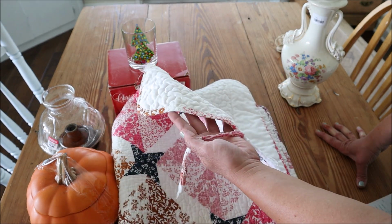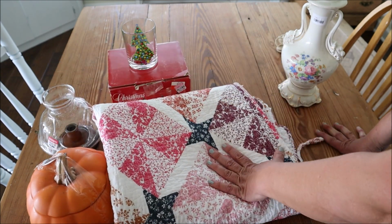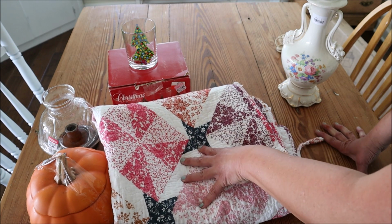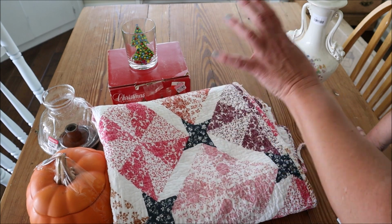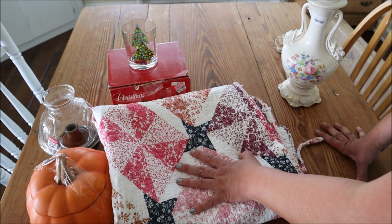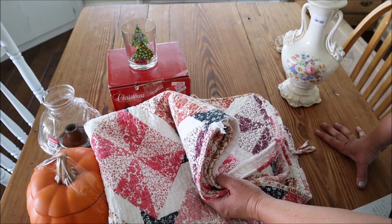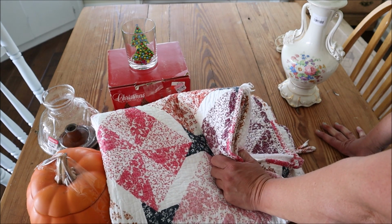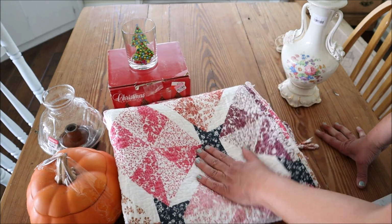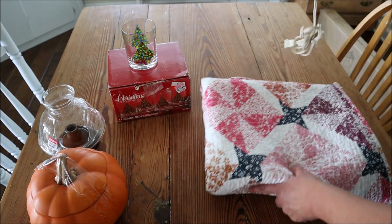I don't know why it was $6.99, but I seriously have been looking for something quilted to make fabric pumpkins out of for like the last year, and this is the first one I've actually come across that I would like for that. So I was willing to pay the $6.99. I can get probably a couple big pumpkins and a few small ones as well out of this, so I'm super excited. And then finally I found a new lamp base.